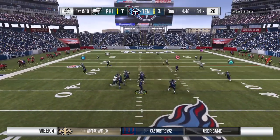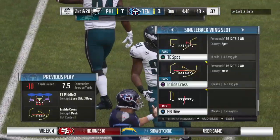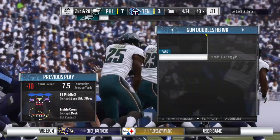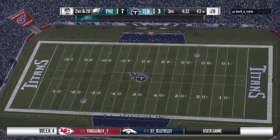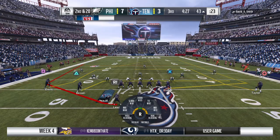Mariota on first down. Eagle pressure, too much this time. Down he goes. Fletcher Cox in there to get him his second sack now of the afternoon. And the job becomes twice as difficult now. After the sack, it's second and 20.